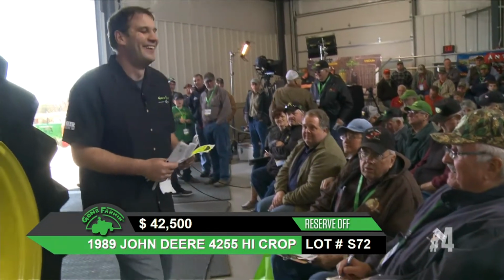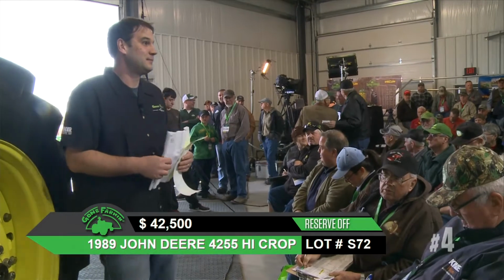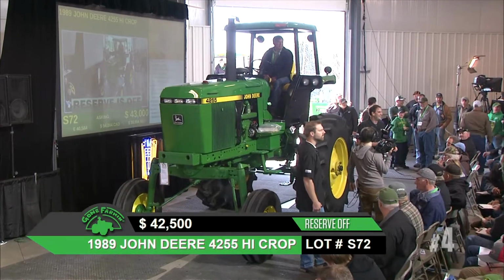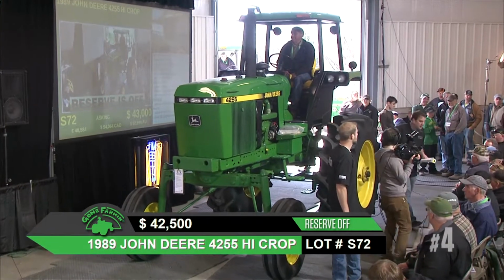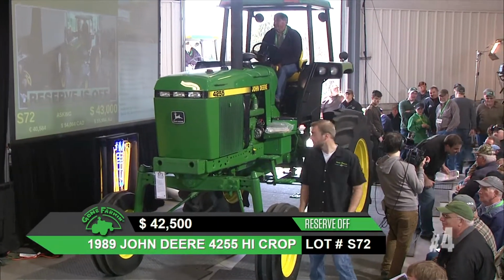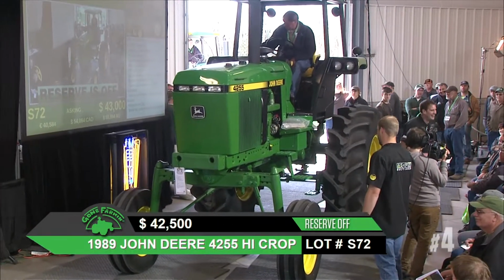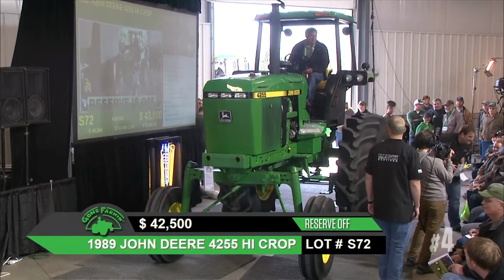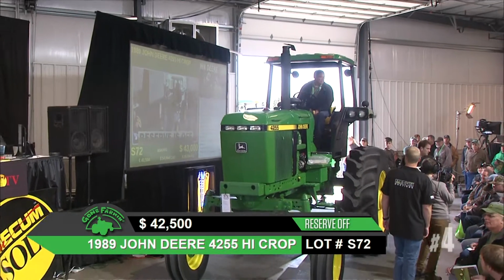The 4255 High Crop Series, still sitting at $42,500. And this looking one for $43,000. It does also have the power shift transmission in it. Don't know anything about how rare or scarce it is, but I can tell you this, in the 55 series, there were not many high crops built.